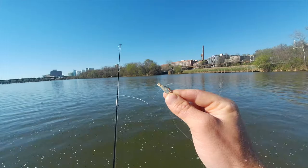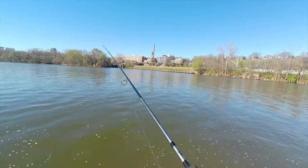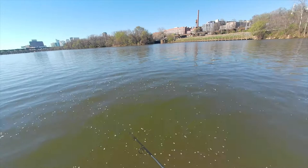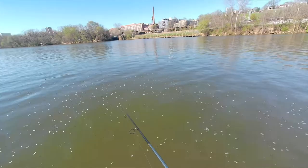So very simple rig, light, medium light action rod, and just throw it out, let it sink a little bit, and retrieve. It's pretty simple fishing. Like I said, it's very good for kids. These fish, they fight their butts off. So it's just a ball when you get on top of them. Still a little early, but they ought to be here.